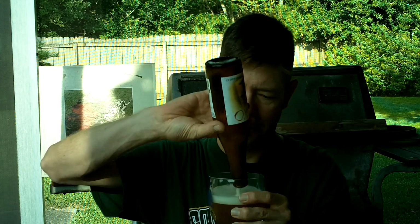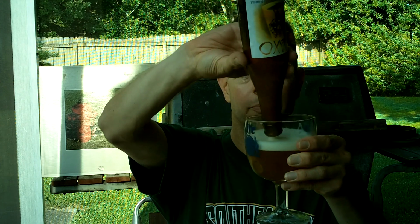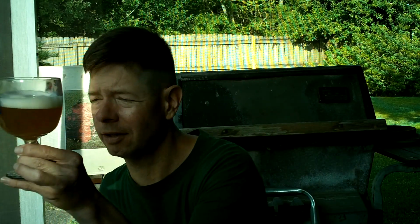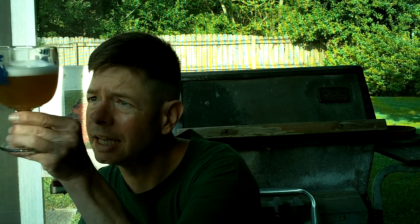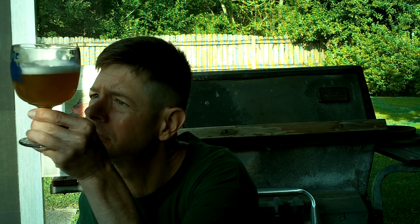Let's see how these things do when they're bottle conditioned like that. They are so rich. It's like you're dumping, I don't know what you're dumping. It's like a semi-solid almost. Oh yeah, it clouded up like crazy. It was clear at first, and now it's just so cloudy. And I don't really see any chunks, so I just see the tight little bubbles.